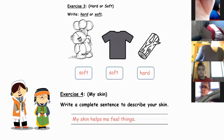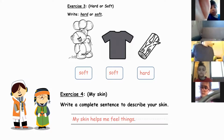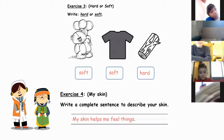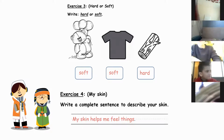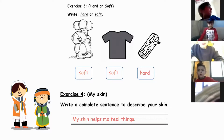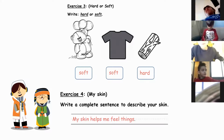You have to know how to write the word skin and the word feel alone. Now you're going to get an empty paper and a pencil. You're going to write what I will tell you. So when you're done, get ready. And then you're going to show me some things that your skin helps you feel. Maybe something cold, something hot, something soft and something hard or something rough. For example, the skin of the kiwi. Amir Kurdi, done? No.